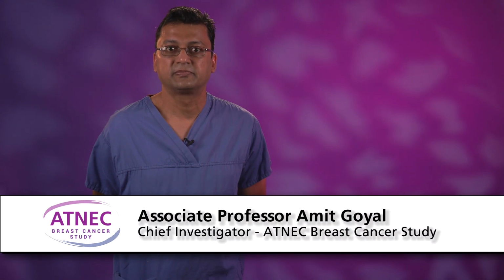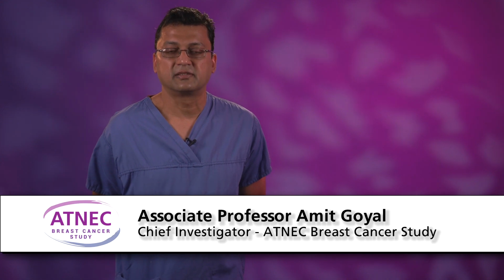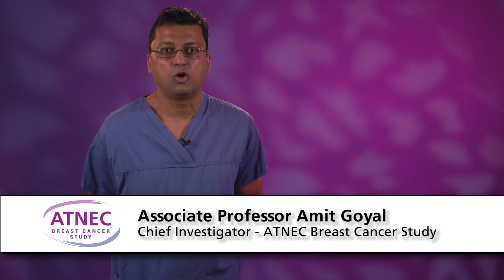ATNEC is a large breast cancer study that is currently being undertaken in the UK. When breast cancer has spread to the armpit lymph glands, surgery to remove all the lymph glands in the armpit is usually performed for the patient. But this can have side effects such as arm swelling, which can be long-term.